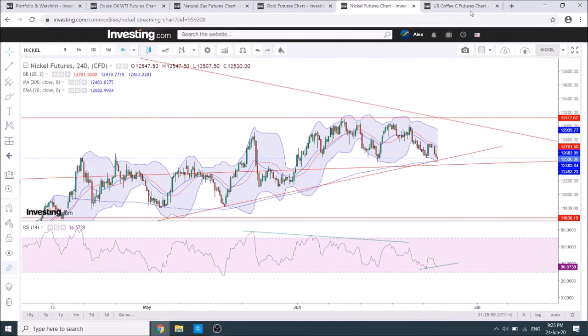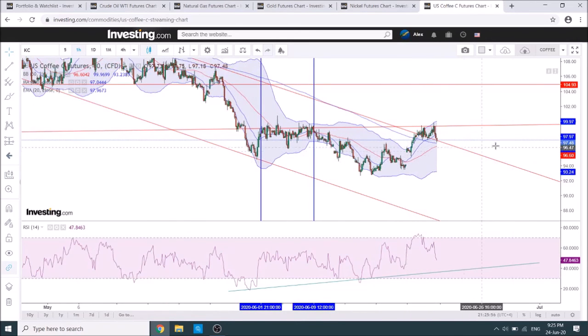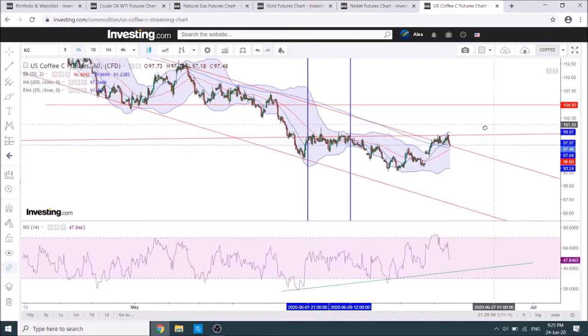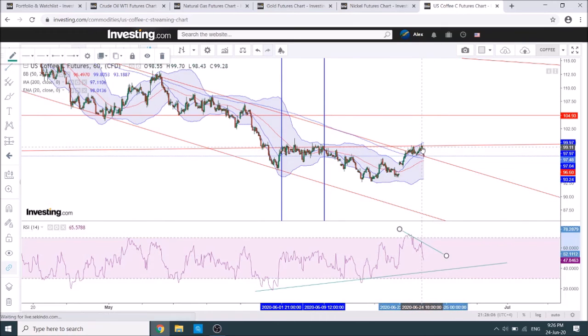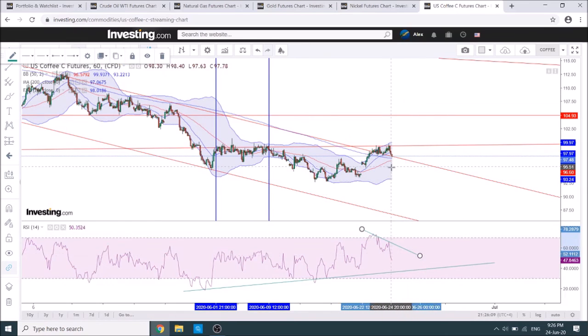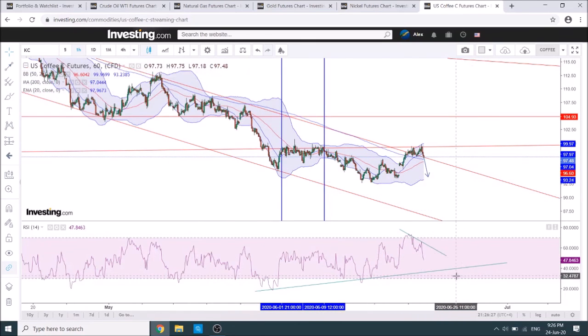And finally, looking at coffee. So we have a bit of a move outside the channel we have here. That was promising, but unfortunately we got that lack of momentum, completely lost on that second attempt to break 99. So that one is to me a clear signal that we're going down again. That gap is still not filled at 94, so I believe that short term we are going to fill that gap, move back inside the channel, go back down to 94 and potentially move much lower.